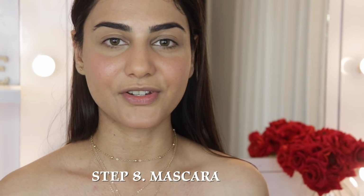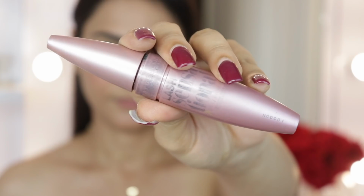Now the next step is to curl your lashes and apply a little bit of mascara. So I'm using the Maybelline Lash Sensational Mascara today.